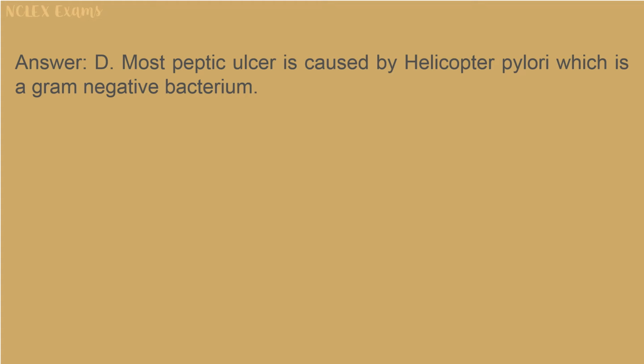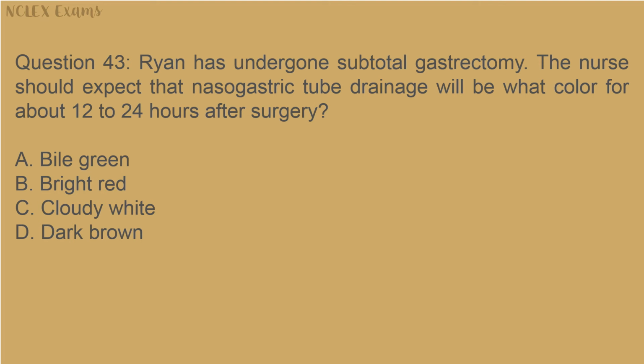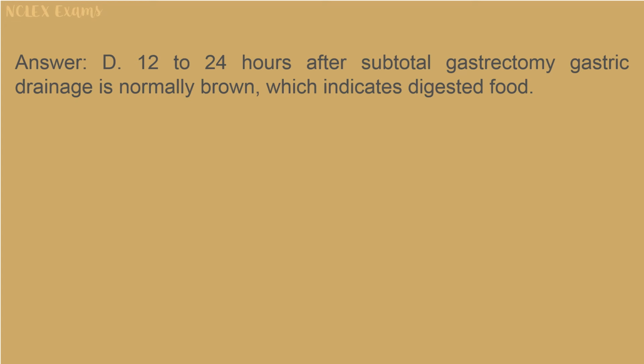Question 43. Ryan has undergone subtotal gastrectomy. The nurse should expect that nasogastric tube drainage will be what color for about 12 to 24 hours after surgery? A. Bile green. B. Bright red. C. Cloudy white. D. Dark brown. Answer: D. 12 to 24 hours after subtotal gastrectomy, gastric drainage is normally brown, which indicates digested food.